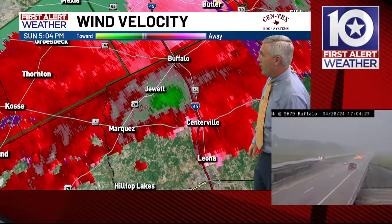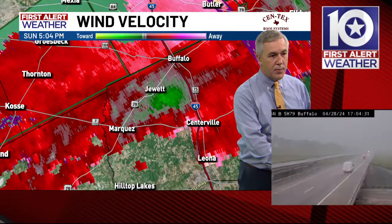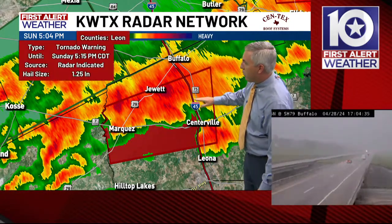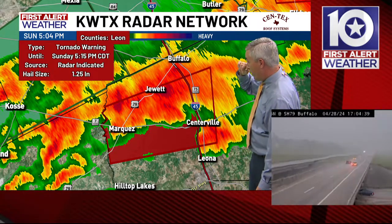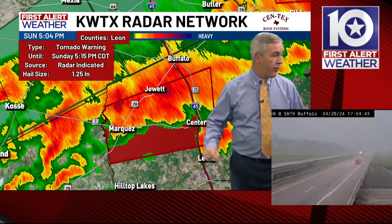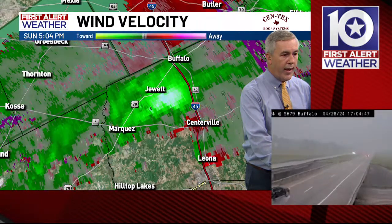You can see how slow traffic's getting as the heavy rain's moving towards Buffalo. I do expect this potential tornadic activity to stay south of Buffalo, but extremely blinding rain and likely some hail from Buffalo southward to Centerville. So not an area I would want to be driving on the interstate right now, but again, a significant thunderstorm there. But again, the broad rotation is what we're watching right now with this storm.